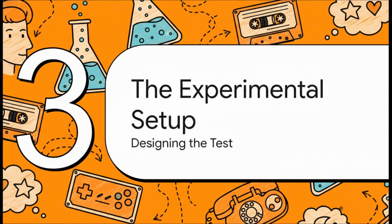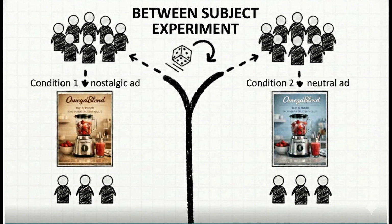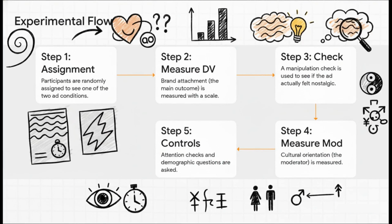Okay, so you've got your question, you got your predictions. How in the world do you actually design a test for something like this? Let's get into the experimental setup. The researchers used a classic setup called a between subjects experiment. Now, that just means that each of the 82 people in the study was randomly shown either the nostalgic ad or the neutral ad, but never both. So here's the journey each person went on.